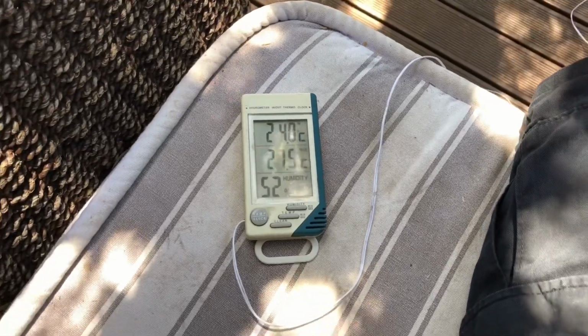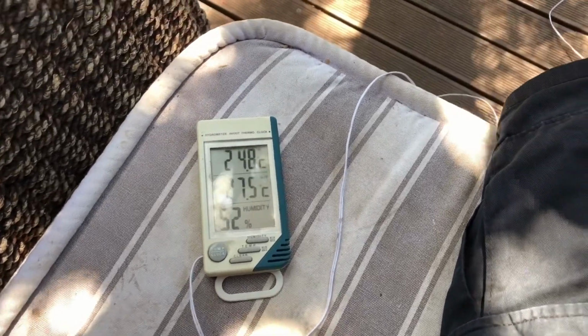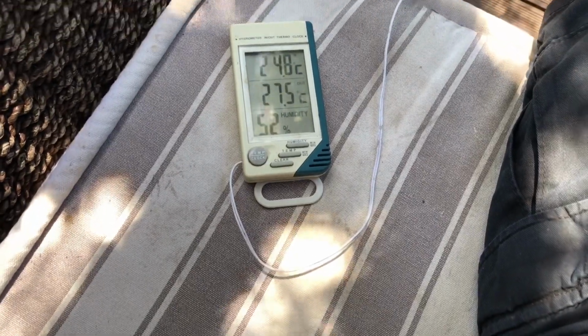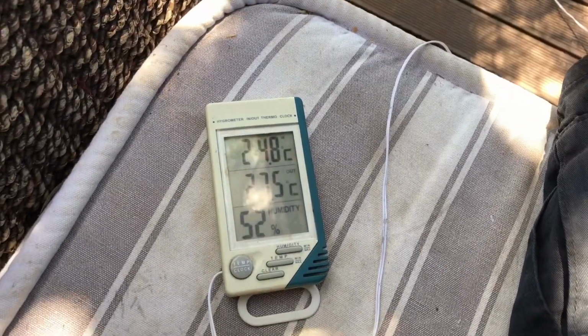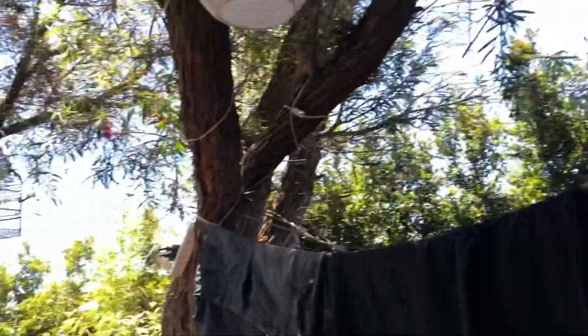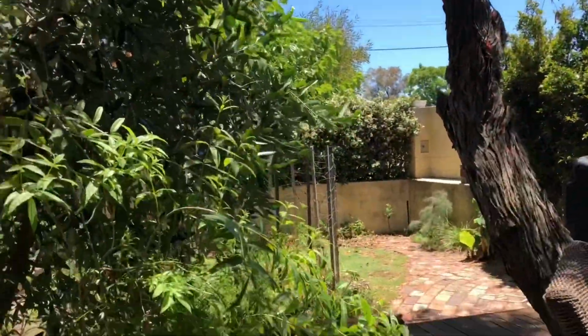We're just out having a beer in the front yard, commenting on how nice and cool it is. And we thought, why don't we do an experiment? We've got a thermometer here, which is showing us a couple of temperatures, 25 degrees and 27.5 degrees. And we're sitting in the shade of our front yard at home.